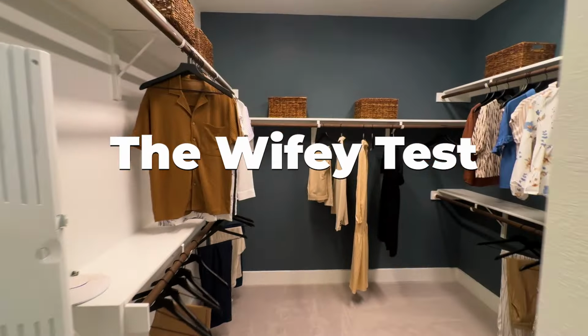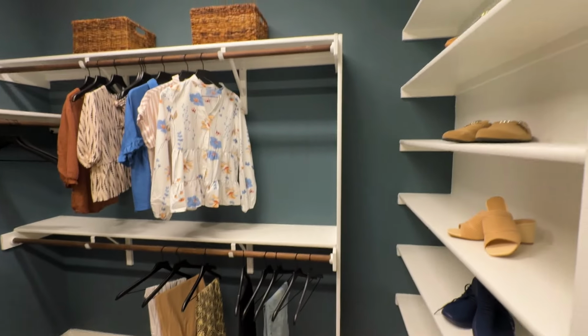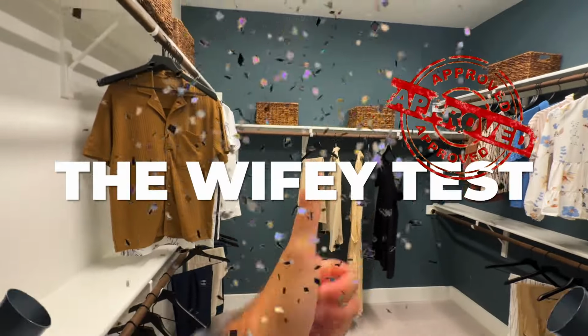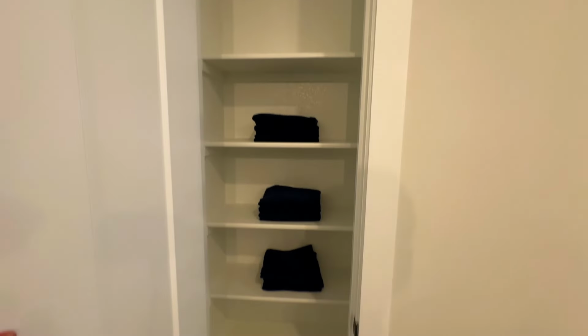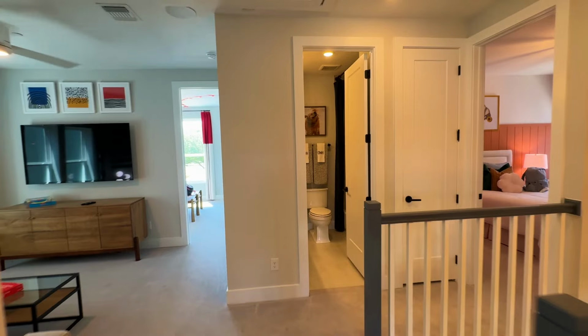And then we have the second test of the day. I will say, Jasmine is not here, but I will say this definitely passes the wifey test in my opinion. And then we have your water room, another linen closet. And then let's check out the rest of the bedrooms.